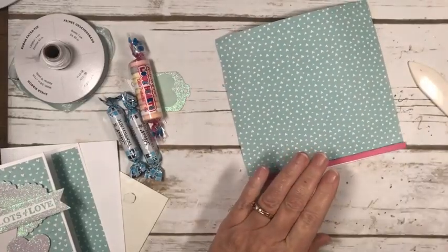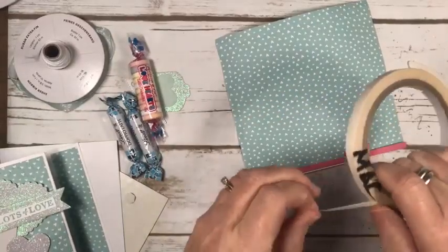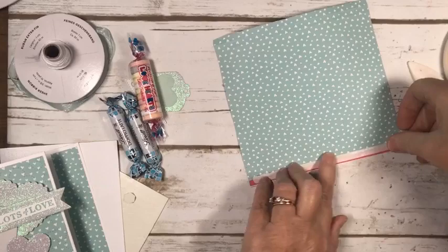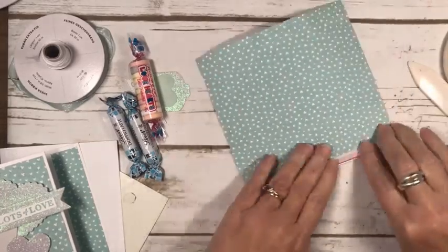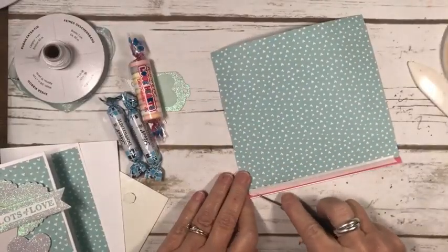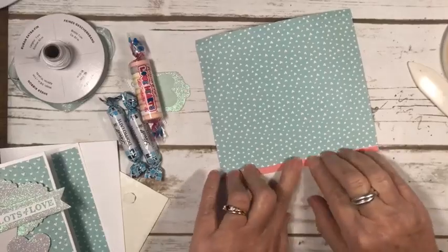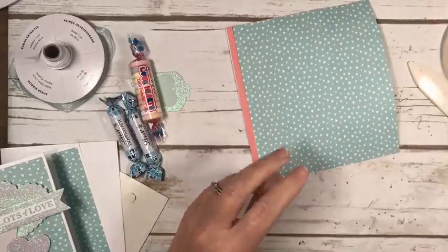All right, so now I'm going to use tear and tape, or you could use Stampin' Seal Plus. And we're going to put this down. It does overlap a little bit, but that's okay. So it just gives a really nice rim around the top, and it makes it way easier to put a ribbon on, I will say.